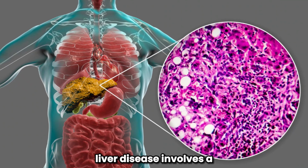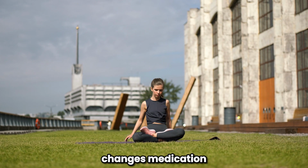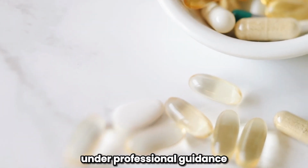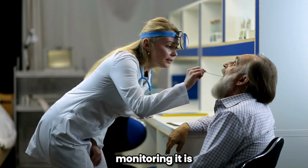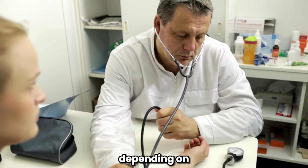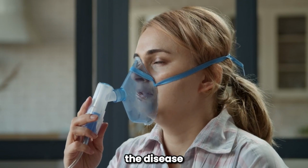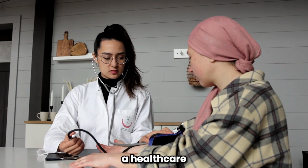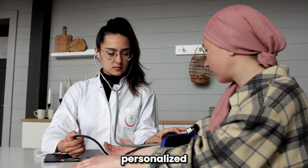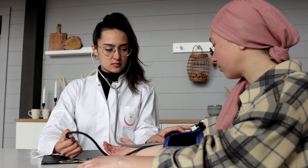Managing fatty liver disease involves a comprehensive approach, including lifestyle changes, medication, antioxidant supplements under professional guidance, and regular monitoring. It is important to remember that the effectiveness of treatment can vary depending on individual factors, such as the underlying cause and severity of the disease. Consulting with a healthcare professional is essential for an accurate diagnosis and personalized treatment plan tailored to each individual's needs.